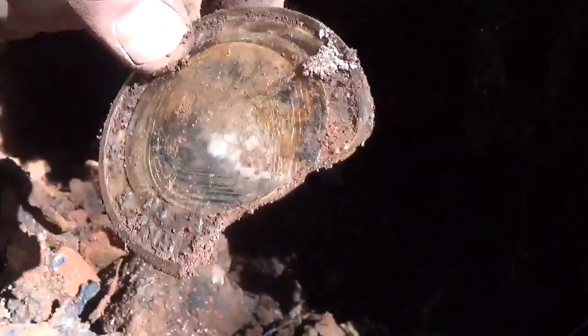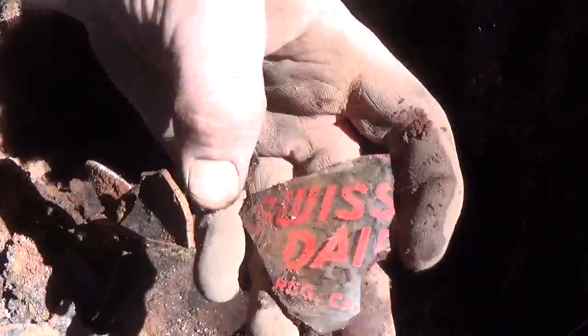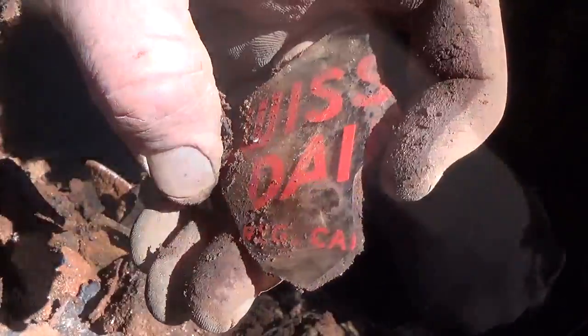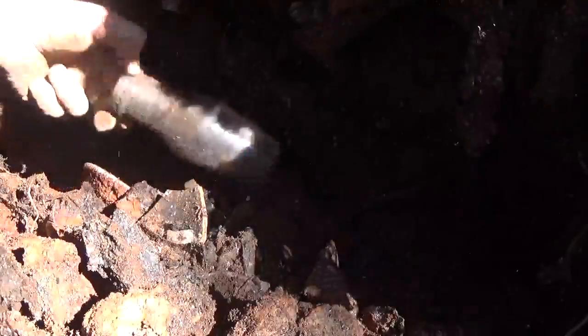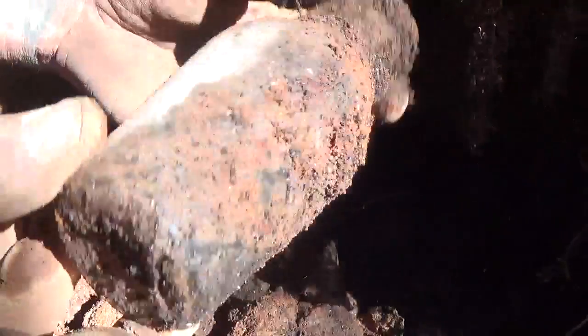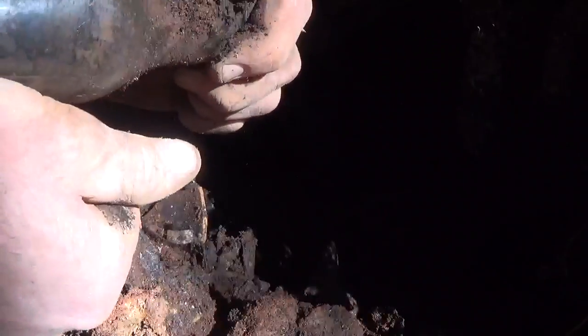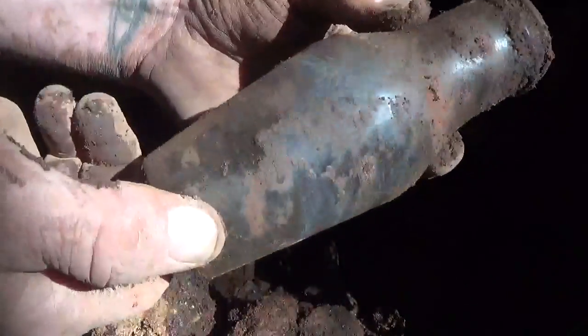Last canning jar lid with words. Oh, we just knocked out one of the pillars of our mine, trying to get to that. That's a pretty cool shape. Do you say anything? Dude, it's a pretty cool shape.